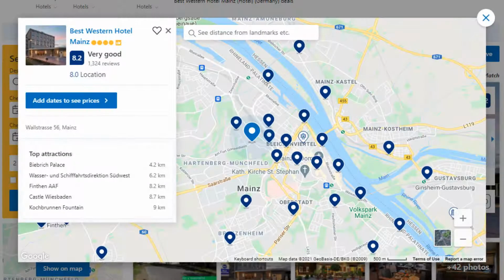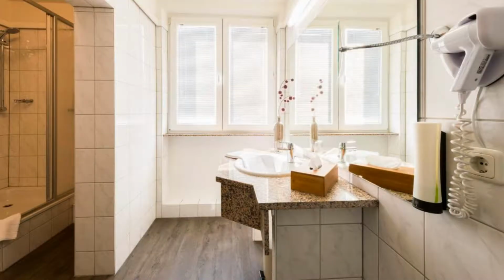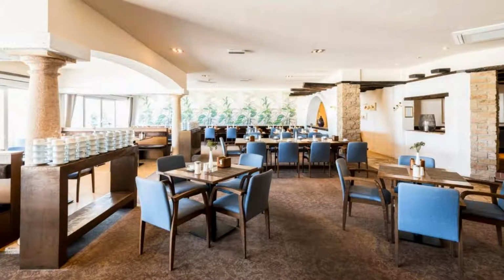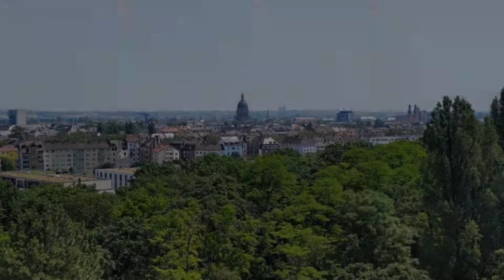Number 5. It's a 4-star hotel. The location of this hotel is superb and guests love walking around the neighborhood. Check-in time is 2 p.m. and check-out time is 11 a.m. Guests are required to show a photo ID and credit card at check-in. Pets are allowed in this hotel.